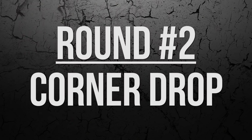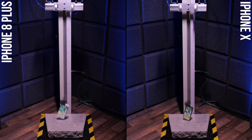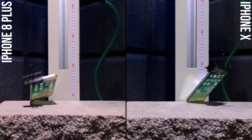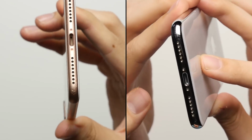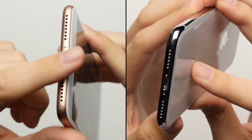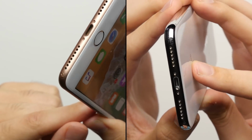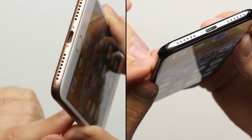Round number 2, corner drop. 3, 2, 1. So the corner drop doesn't do all that much damage to either phone. However, the scratches on the iPhone 8 Plus definitely do look worse. That's not to say that the iPhone X didn't get scratched, it did, but the stainless steel band makes those scratches look almost imperceptible, giving the edge to the iPhone X in round number 2.